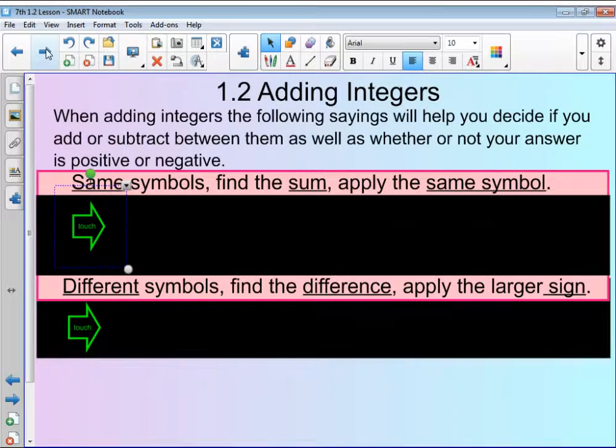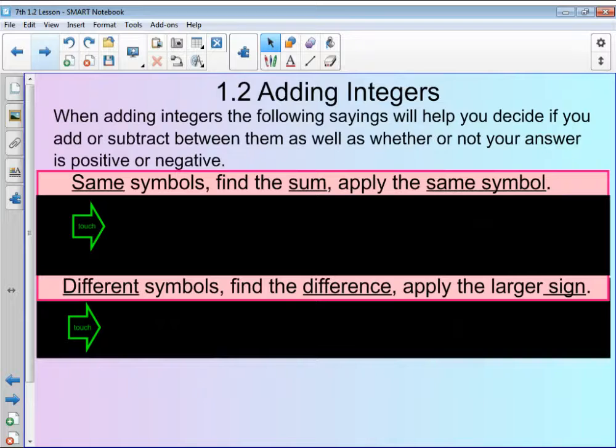I have a couple of sayings that I feel are very beneficial, especially for those that just aren't comfortable with integers yet. Integers are difficult, but once you get them down, they're pretty easy. When adding integers, the following sayings will help you decide if you add or subtract between them, as well as whether or not your answer is going to be positive or negative.